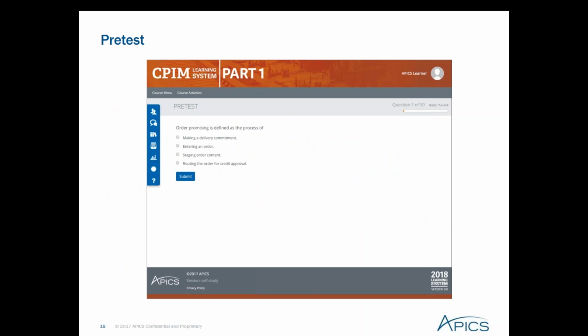So the first activity that you should do after watching the introduction video is to take the pretest. The pretest is weighted to the exam, and it allows students to assess their current level of understanding. So you can use this information not only to plug into the Smart Study tool and figure out where your current strengths and weaknesses are, but you can also use it to assess your progress as you move through the materials. So this is a very key tool for you to use right away when you first log in.